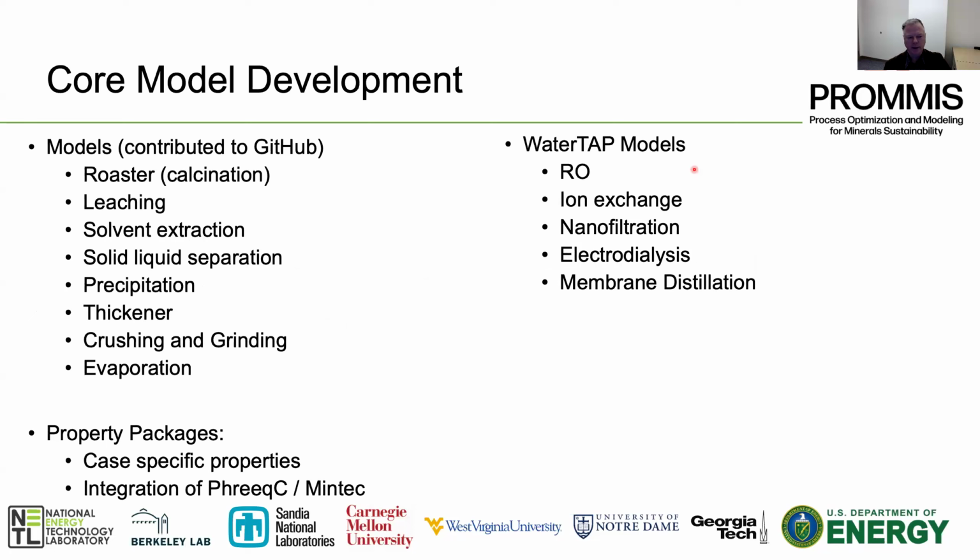So when we think about adapting an open source modeling framework to a new research area, we have to start by building unit operations. We have to start looking at property packages. And what's unique about critical mineral systems is that the data and the industry are rather opaque. So there's not necessarily a lot of data on some of the unit operations. Some of the unit operation designs are more art than science.